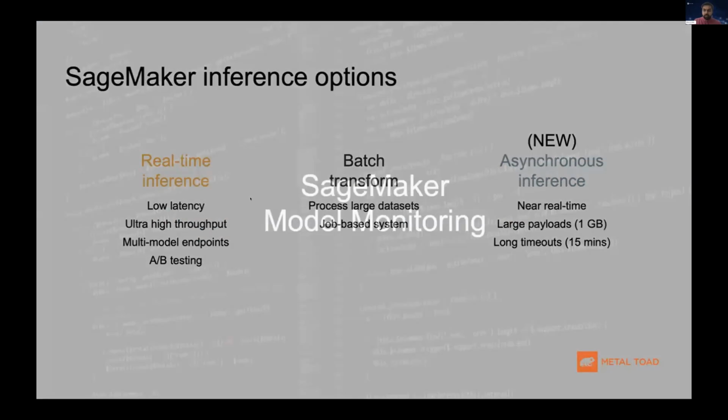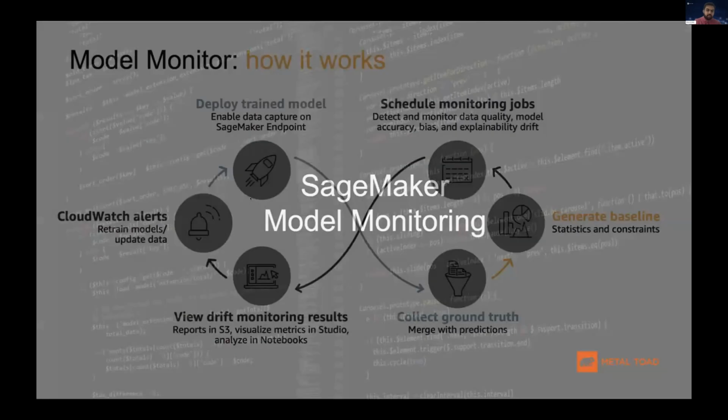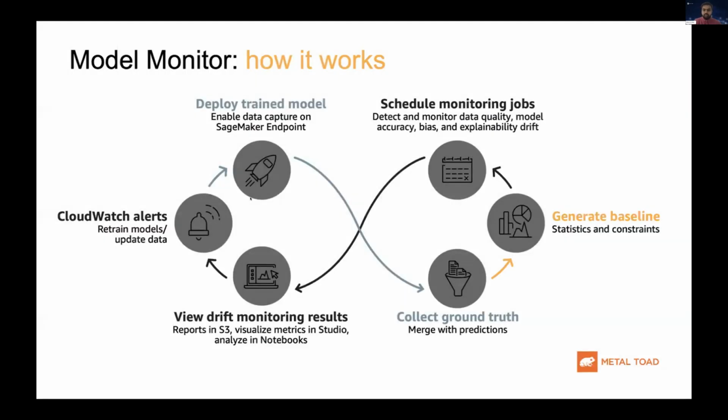Once deployment is completed, the next step is to monitor the model. Monitoring the model is pretty much straightforward. You deploy the model and you have some ground truth data, which is some sample data. And you would basically just have a baseline from this ground truth data. Whenever the model runs, you would have some jobs verifying if the ground truth results are expected.